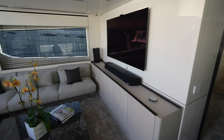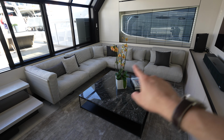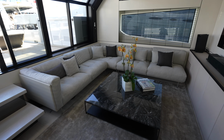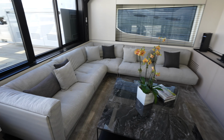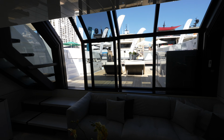You can see a large TV on the wall, your sound bar, additional storage, a large L-shaped seating section, and your coffee table. Because this is an Italian yacht, you do get that very sleek, elegant design. And this is such a cool space when the doors are closed. You get so much natural light and also a fantastic view.